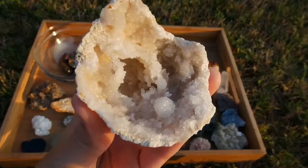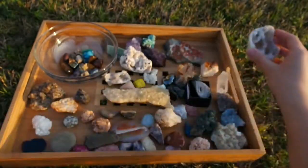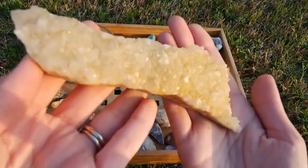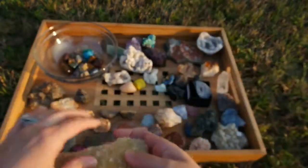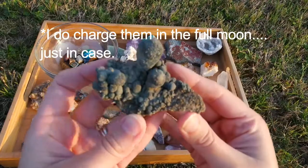And here are just a few more close-ups of some of my most favorite. Now these are usually displayed somewhere in my bedroom because, I mean, maybe crystals do have healing properties. They definitely make me happy.